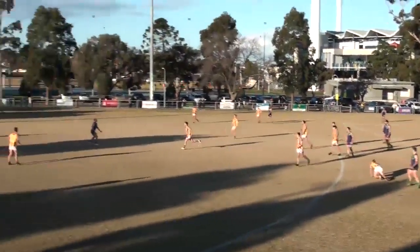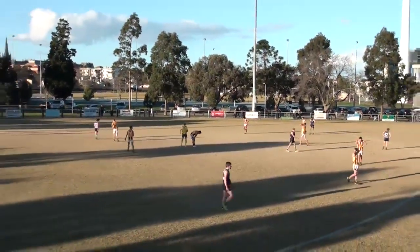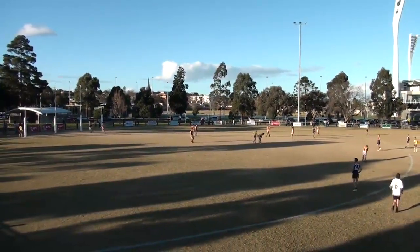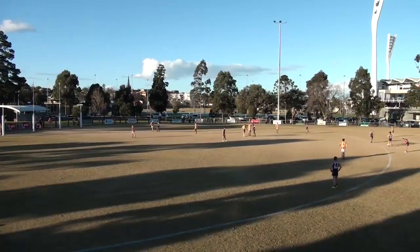Callum Wade again. 55 out from home. Beautifully done. They worked that terrifically well, St Mary's. Composure under pressure. And Kane Tenace will kick from directly in front. 45 out. Yeah, Garner and Wade both just knew what to do, summed up the situation, didn't rush it. Well done, Tenace, slipping into the gap.